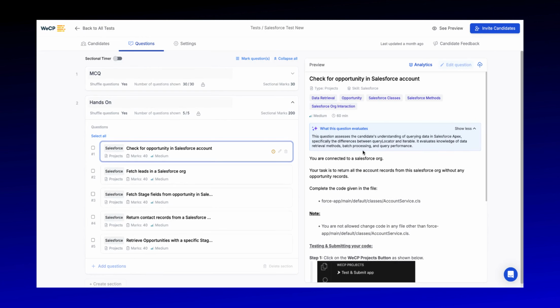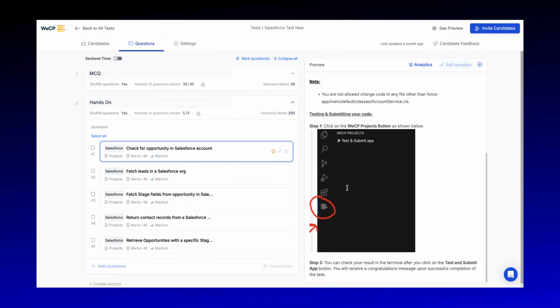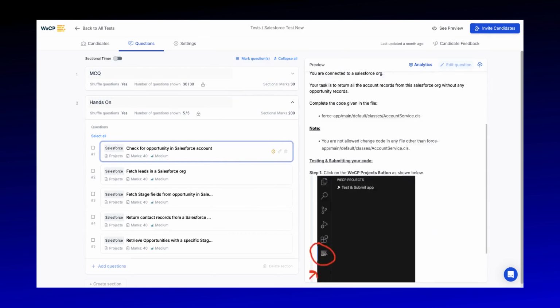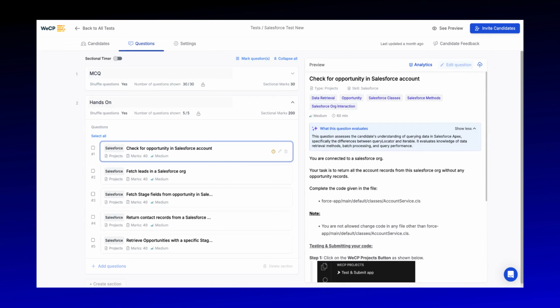We discovered that with the use of VCP, it's now possible to evaluate Salesforce coding skills just like you would for languages such as Java, JavaScript, Python, or .NET. Yes, it's now possible for Salesforce too. We came across this tool called VCP, which is remarkable in this regard.